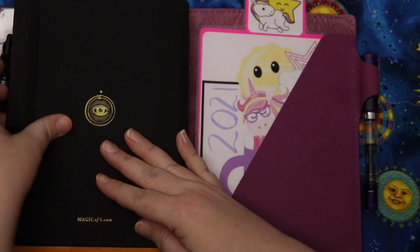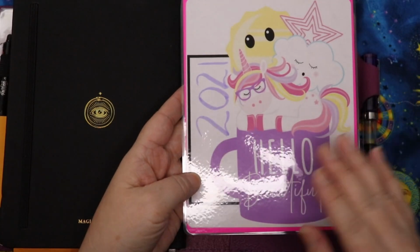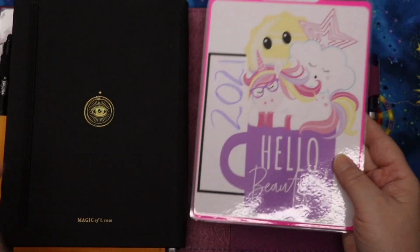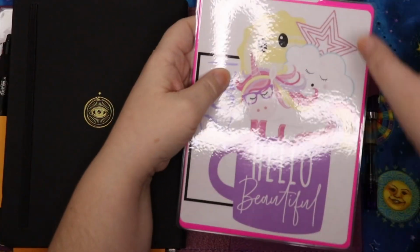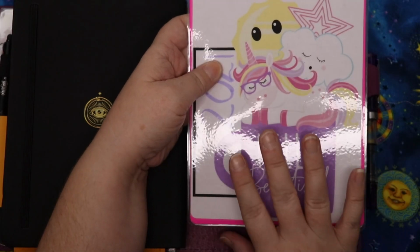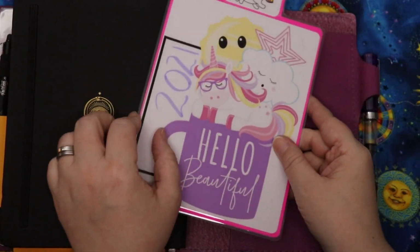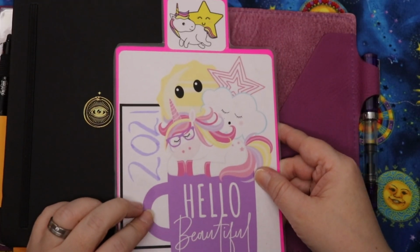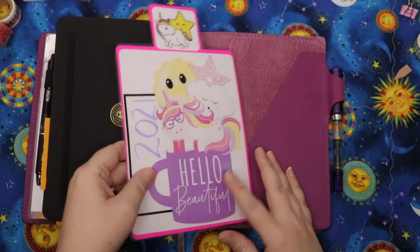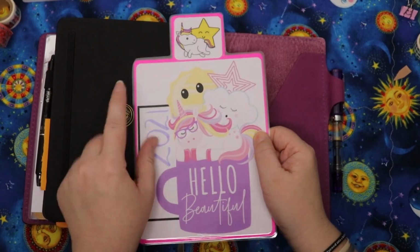And in the very back, I'm very proud of this because I made this myself. Kind of. I found this graphic, which is meant to be ring punched and put into a ring bound journal. I printed these off onto sticker paper, stuck them onto cardstock, and used a brush pen to write the year here, 2021. Anyway, it says, "Hello, beautiful," and it's a cute little baby unicorn, and so is that. Super my aesthetic.